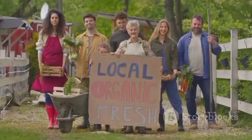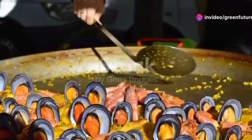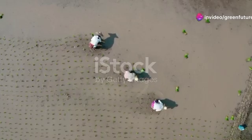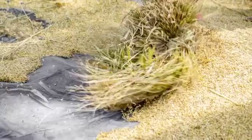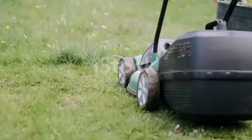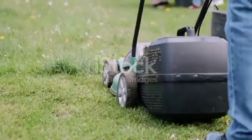Let's all do our part to support sustainable practices, from choosing locally grown produce to advocating for policies that promote sustainable agriculture. Together, we can create a world where everyone has access to healthy food and where our planet thrives for generations to come.